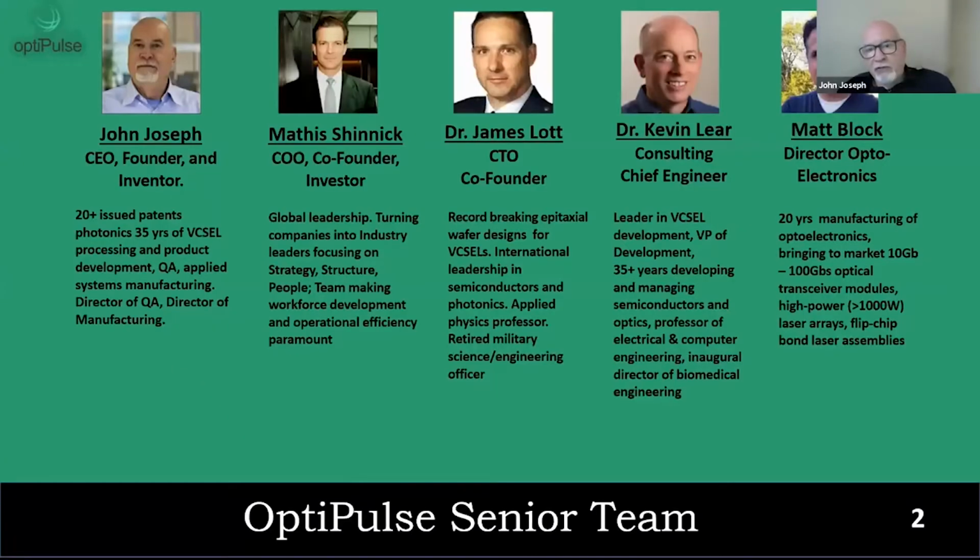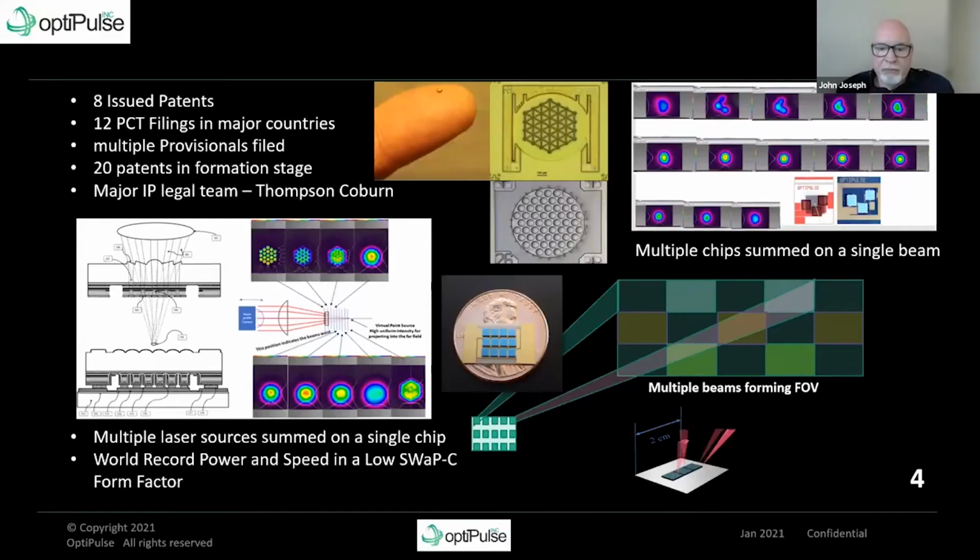My name's John Joseph. I'm the CEO, and I lead an elite team of scientists that worked with me at Sandia National Labs over 30 years ago in a number of areas which basically produce the devices for fiber optic communications today. We're using a similar laser to that, and I'll describe that here now. Let's go to the next, please.